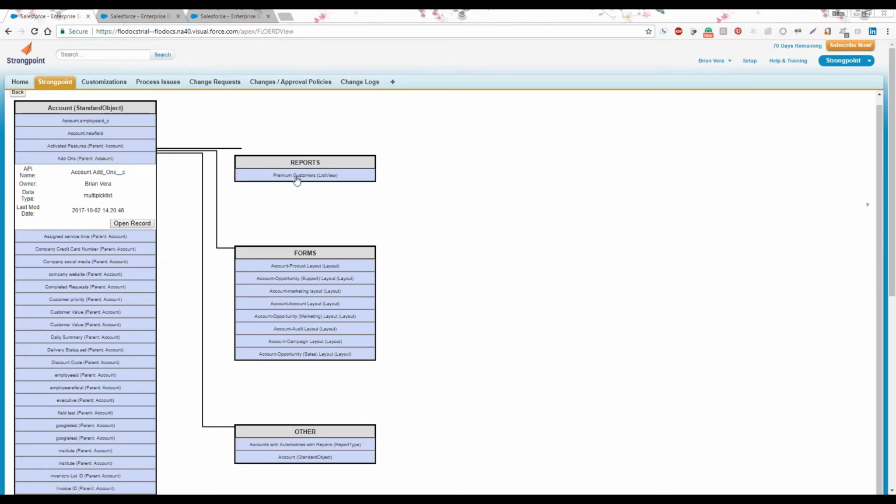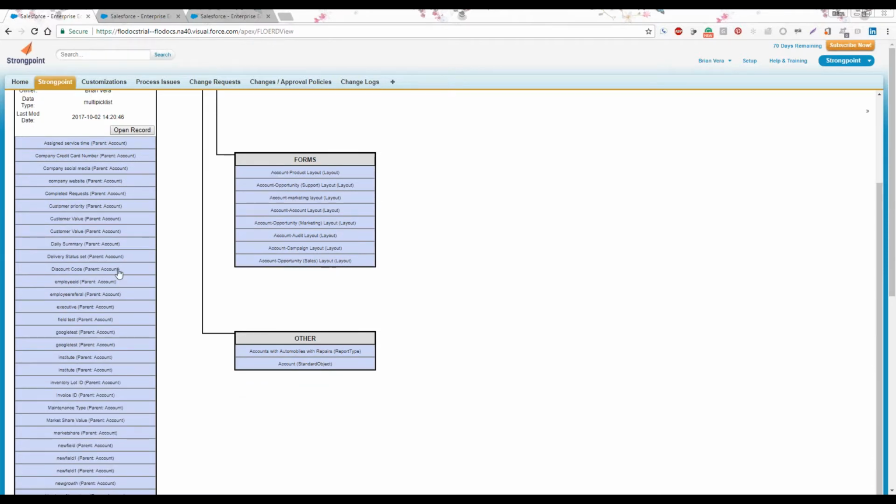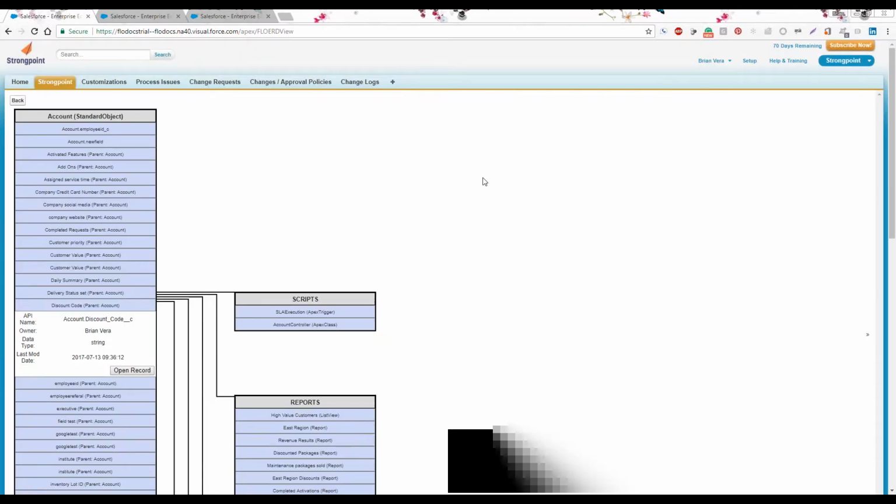As you can see, there is some reports here, which is a list view. There's a list view here, and a couple of layouts, as well as an extended type, which is a report type. So this helps you answer the question, if I change this, what will it break? So as we can see here, if I was to change anything from the pick list value, it would impact this particular list view, premium customers, which might be of high use to the organization as it's a visibility to their premium customers.